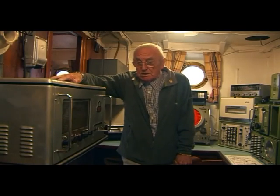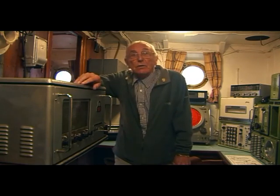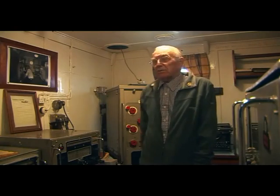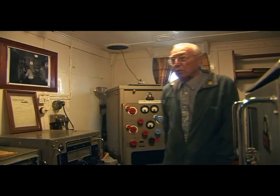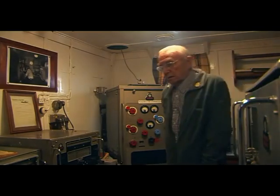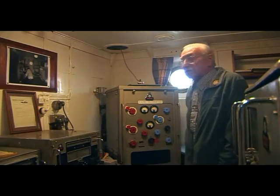So I just mentioned that as an added bonus for us before I go on to the rest of the wireless room. Right, the wireless room as such, in today's world, there are no such things as wireless rooms. It's all done on computer. But in 1960, when this ship was new, to send and receive messages required quite an intricate, I suppose, procedure.